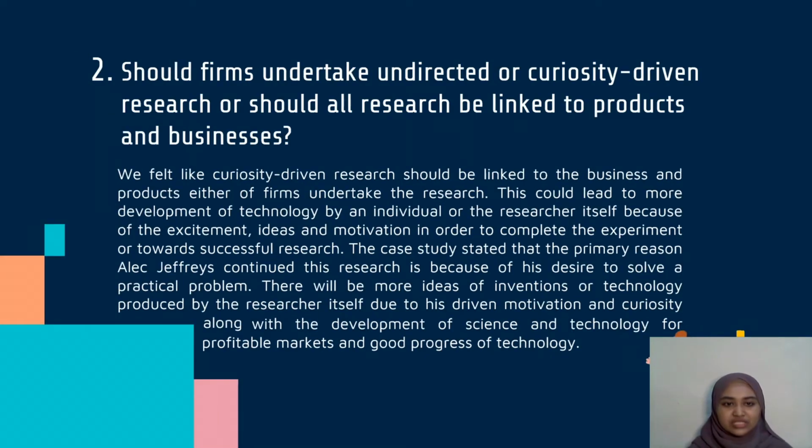The next question is, should firms undertake undirected research or should all research be linked to product and business? In my opinion, we feel that curiosity-driven research should be linked to the product and business rather than firms undertaking the research. Why? This is because the research could lead to more development of technology by an individual or the researcher itself.